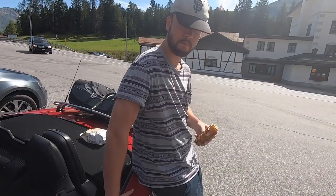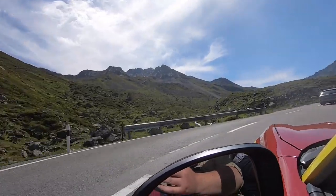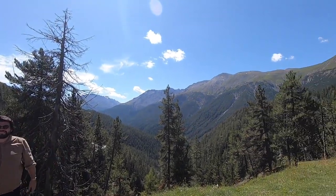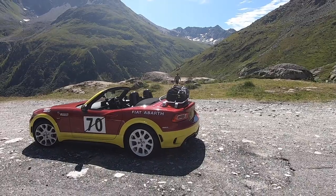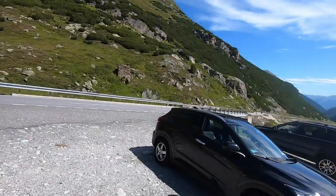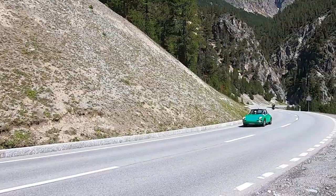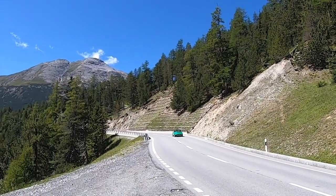What have you got, Jack? Salami croissant. Look at all those chickens. We're almost at the Stelvio, but we had to make a little stop because, well, look. Look where we are. I love you.